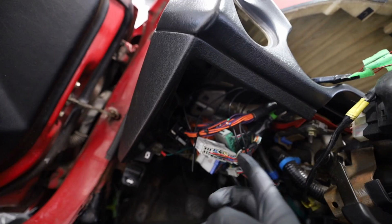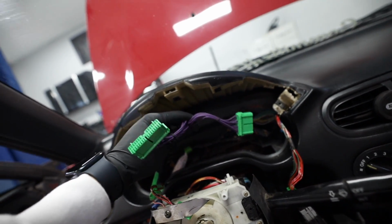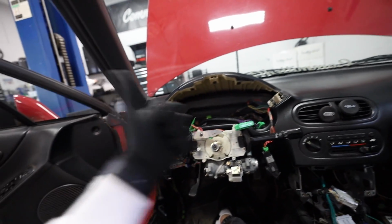But what's important is we have it all wired up. So all three plugs are in the fuse box and then tapped into the new harness. We ran the new two plugs that go up over here, and we are on a roll. We literally messed it up because it was almost too easy.